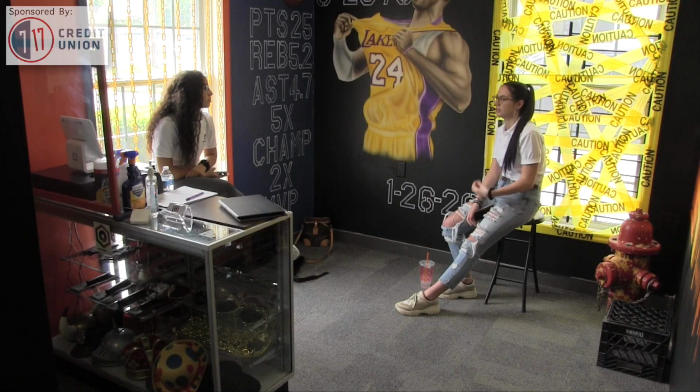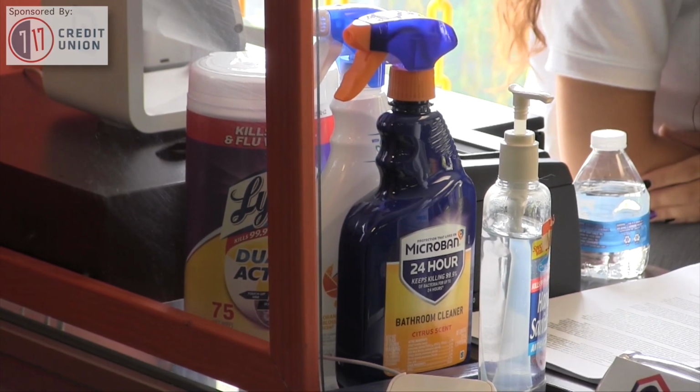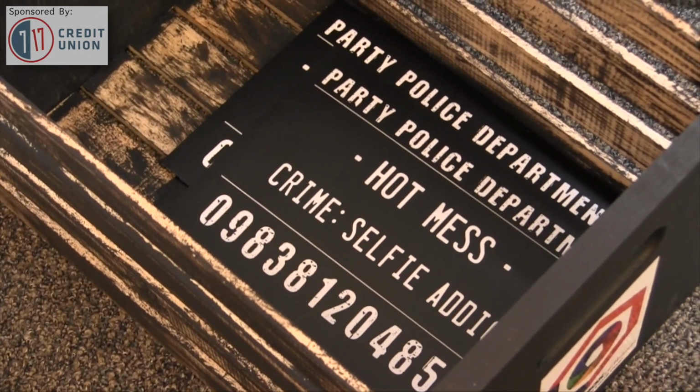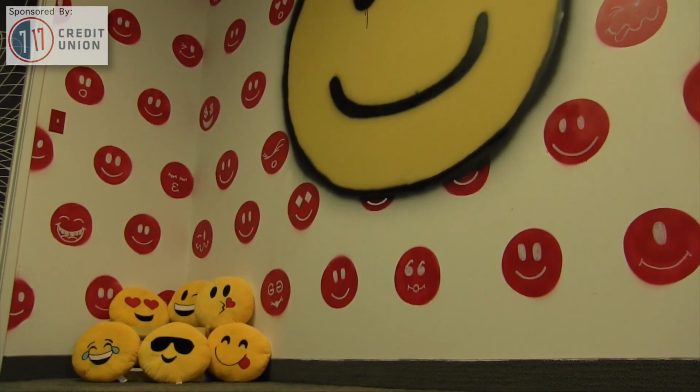With the COVID-19 pandemic, the Shutterbox is taking necessary precautions to keep customers safe under new CDC guidelines. So we are only allowing 12 customers in at a time. There's tons of props here, tons of stuff people are touching, going through, and we make sure after every client to wipe that stuff down with Lysol Clorox wipes.